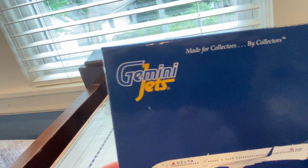I wonder, because that box has the 20th anniversary logo, but this is also a 2018 Gemini Jets release and just has the regular Gemini Jets logo. So if you guys know anything about that, please let me know in the comments, because I'd love to know. But anyways, you got the "made for collectors by collectors" slogan.